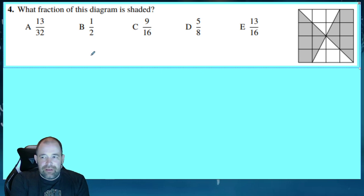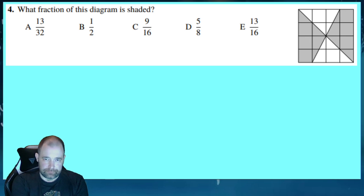What fraction of this diagram is shaded? Well, it's more than a half because the white sections are smaller than the shaded sections. I can count squares. So that's a square, that's a square, those together are a square, those together are a square, those together are a square, and those together are a square.